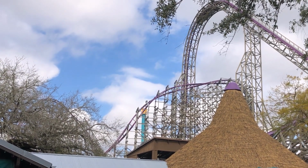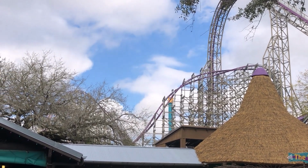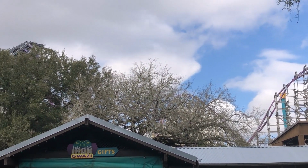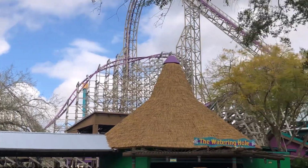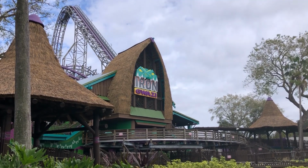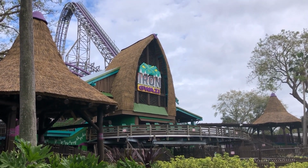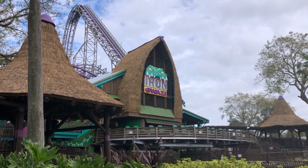Not even Millennium Force builds up anticipation the same way. And I think the drop itself, I prefer Millennium Force and a couple others, but this is probably a top 5 drop in the world. Unbelievable first drop. Then you have the Outer Bank turn, which is the second best airtime moment I've ever done, maybe tied for first with the actual Steel Vengeance Outer Bank turn, but it really does keep you in the air for a while.